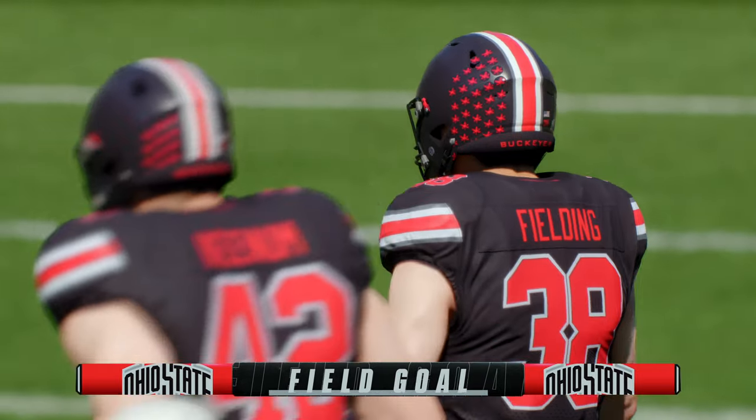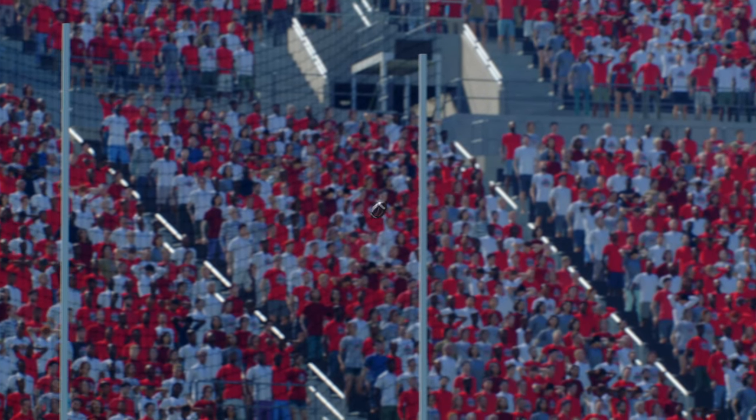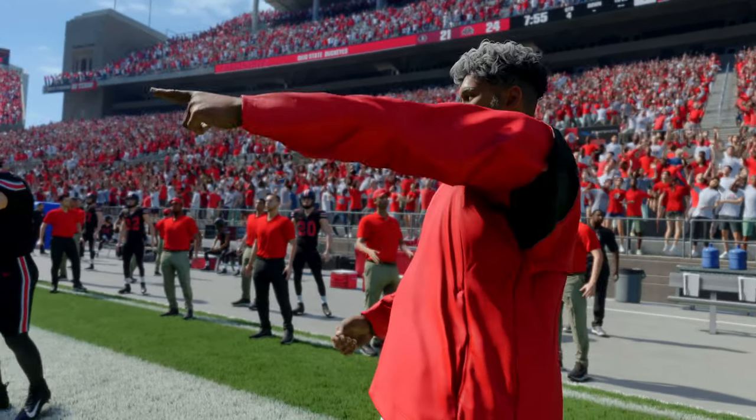And they go back on top. All field goals are not created equal, guys. Kicks in the fourth quarter to take the lead, they just seem to carry so much more weight. So give that young man credit for getting out there and knocking that thing through the uprights with all the pressure, with all the eyeballs on him.